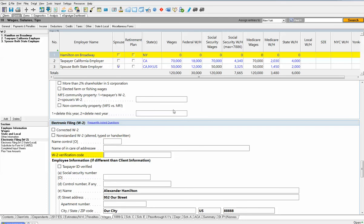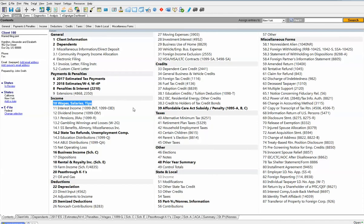The next thing I want to talk about is the multi-monitor upgrade, and this has been a feature that has really served our clients well so far in the 2017 season. If you have more than one monitor, maybe you have two, maybe you even have three, there are new buttons at the top of the Lacerte screen up there in the button bar, one that says Pop Out Diagnostics and one that says Pop Out Forms.